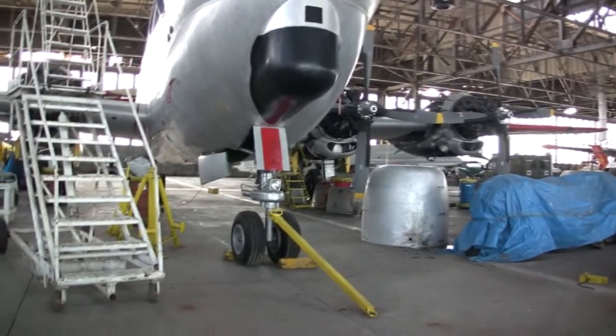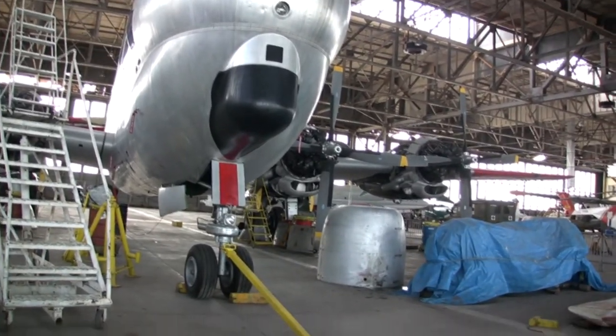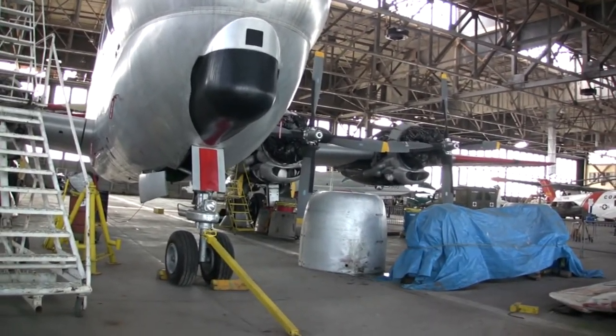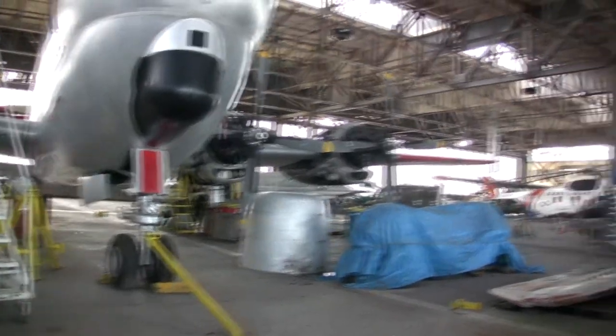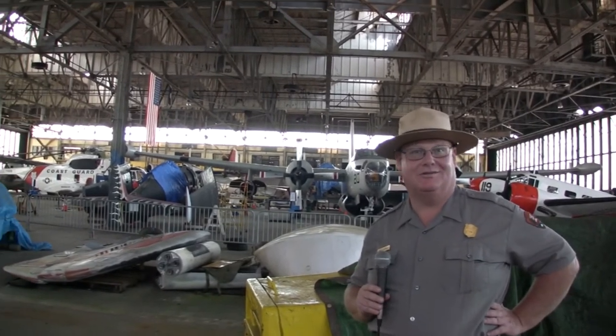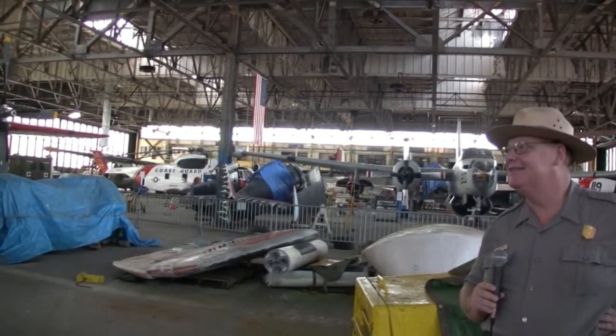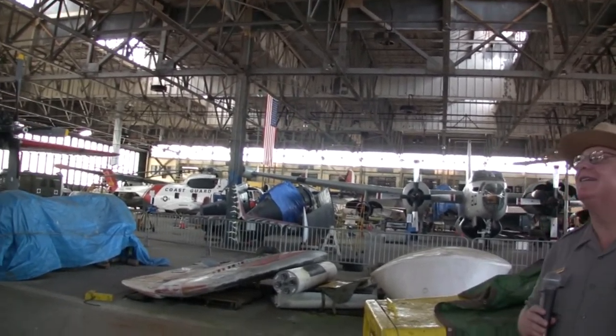And so much work to do. I mean, it seems insurmountable. Well, they come in on the weekends a lot. And they'll spend 10, 12 hours working on the plane. Well, it looks like they have a lot to do.